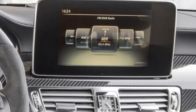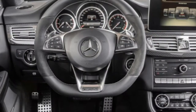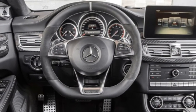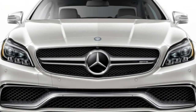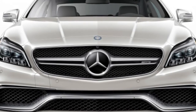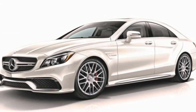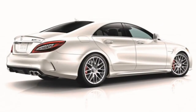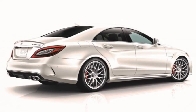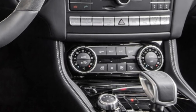Review, 2016 Mercedes-Benz CLS-Class. What's new for 2016? For 2016, the all-wheel drive version of the Mercedes-Benz CLS 550 gets the latest 9-speed automatic transmission, thereby mirroring the rear-drive CLS 550. For every CLS, it is now possible to plug your smartphone in using a regular USB cable instead of the old, proprietary Mercedes plug.